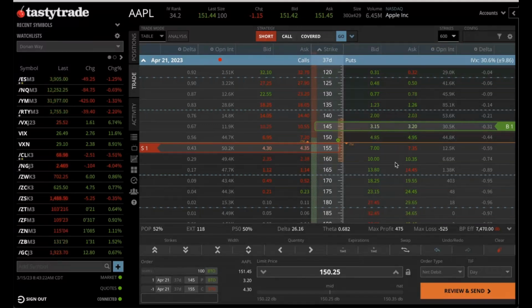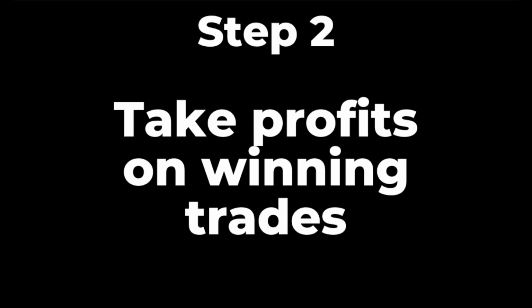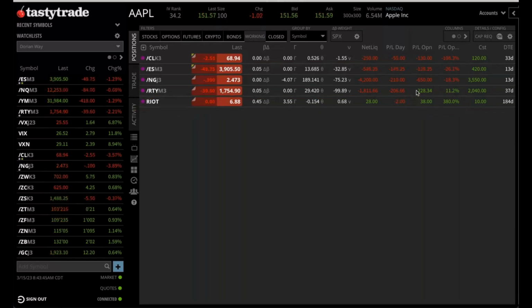Another way is you can take profits on winning trades. If we look into this account, you can see right now that we have an overall winning trade on this Riot. We haven't adjusted this Riot or anything like that. We could take profits if we wanted to free up some cash there. On this RTY, we've got an overall P&L open column showing up, but it's not really up because there's been an adjustment. So we wouldn't have to take any profit.